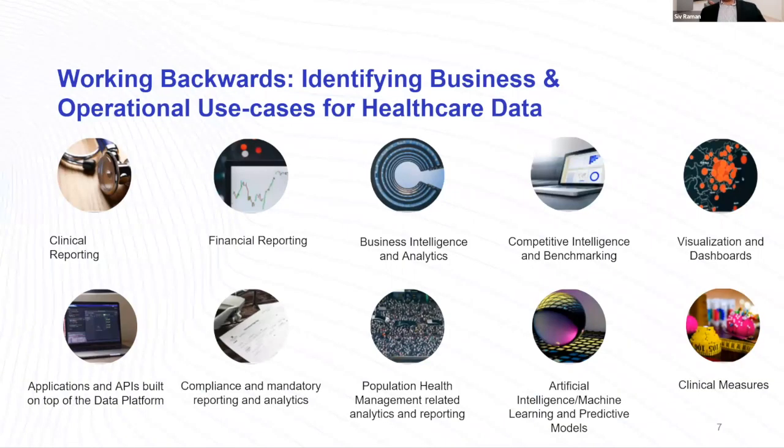Okay, so I talked about the multiple use cases in healthcare. And actually, that is the first step when you're looking to implement a warehouse. Instead of working forward from either the technology or working forward from the data itself, the best thing for a healthcare organization to do is work backwards from the business and operational use cases that you've identified.